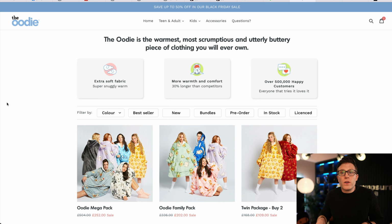Now, there are definitely some good things about it. For example, the implementation here of what would often be a benefits bar, but they've highlighted these benefits on the product category page. Really smart and not something that you see very often. So that's really cool. We've got a hint of credibility here, although we're going to come back to that.